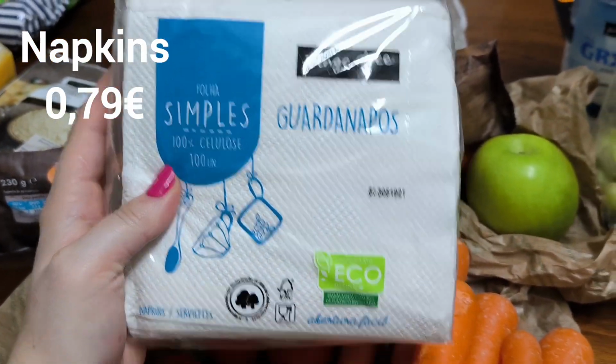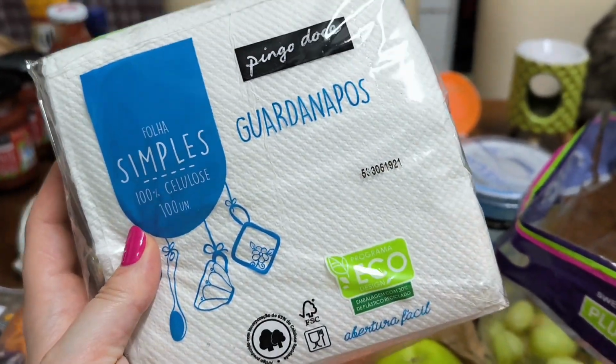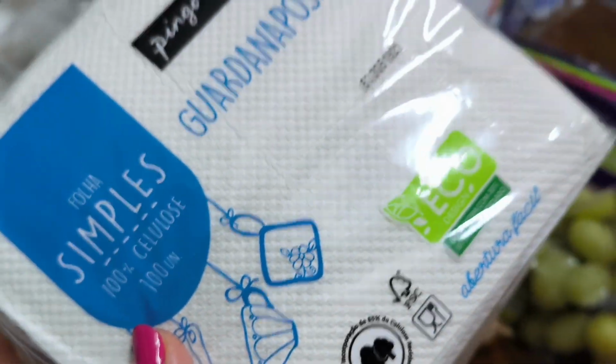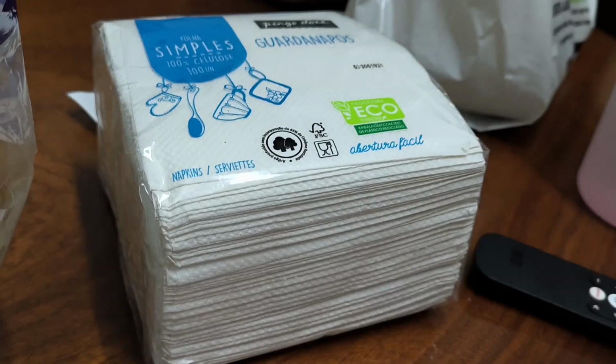And last but not least, I got some napkins. These are just good to have on hand. Mine were almost done. I like to use these for lunches and also dinners. So that's a must-have at home. And those were 79 cents.